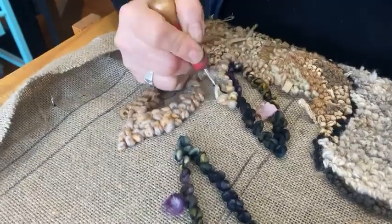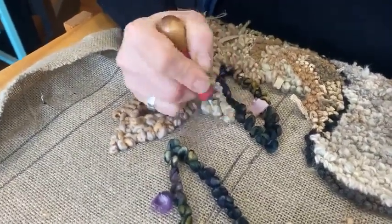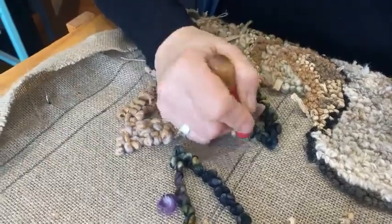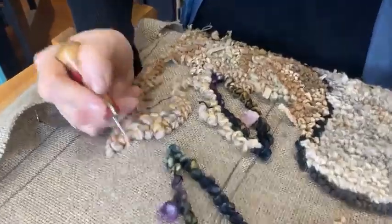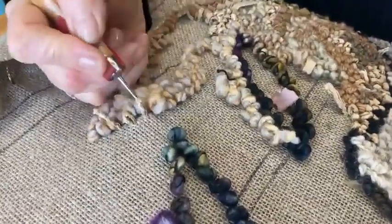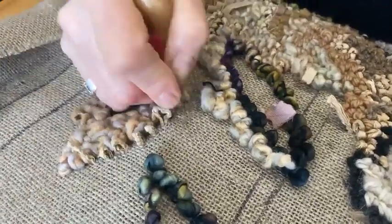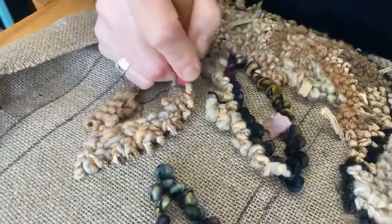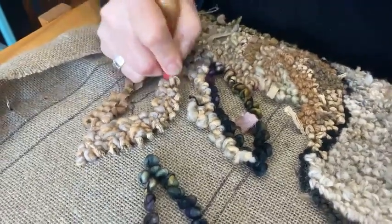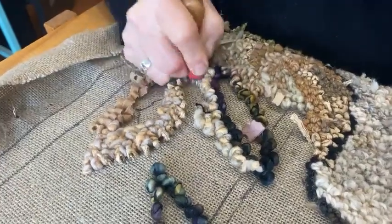Every week we talk about some little thing that will make it easier for us to hook rugs. So I'm going to add some more of that wrapped silk in here. I'm going to take that wrapped silk, and you're going to see me go down. See what a nice contrasting texture it is? It feels silky, but it's firm. But it's not thick and heavy. It's just firm. So then I'm just following the line.